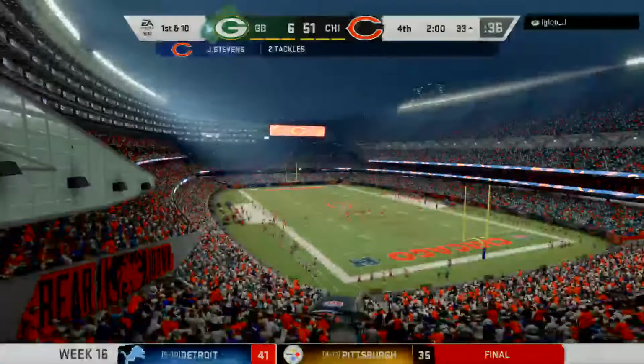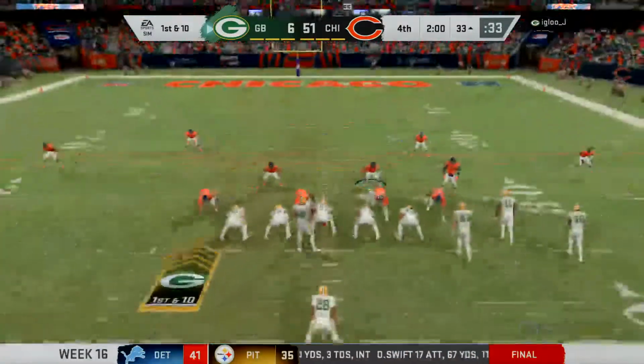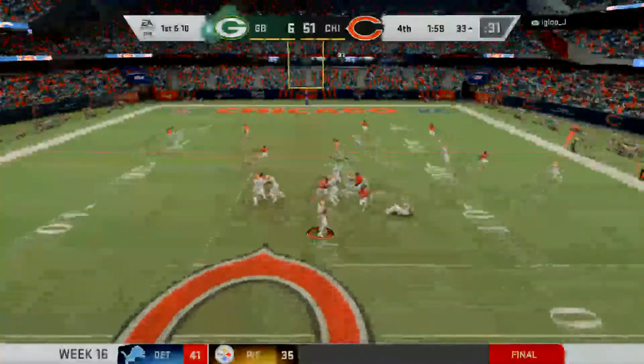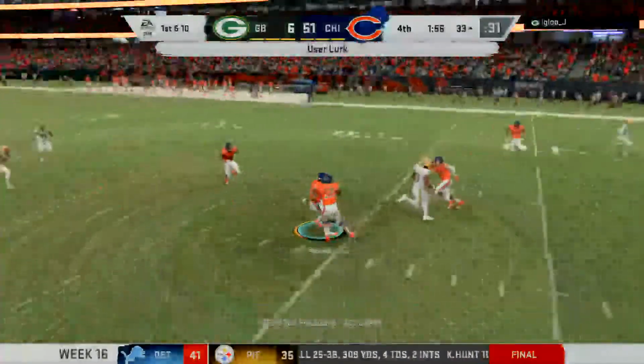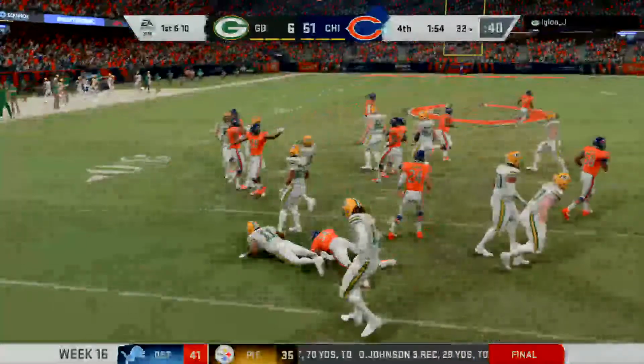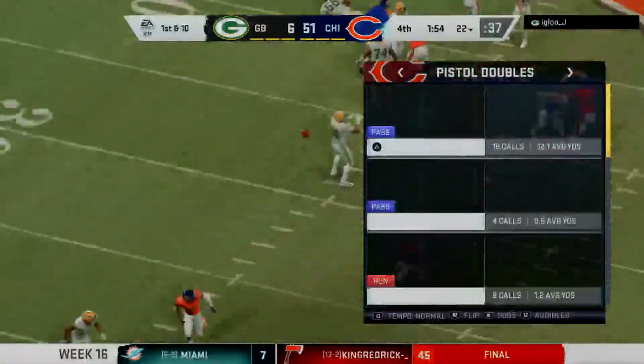Just 2 minutes remaining here in the 4th quarter of what has been a one-sided affair. So it's Packer football here as we welcome you back. On 1st and 10, Love. And for the 4th time tonight, it's an interception. Picked off at the 16. And this one will be brought back to the 22.